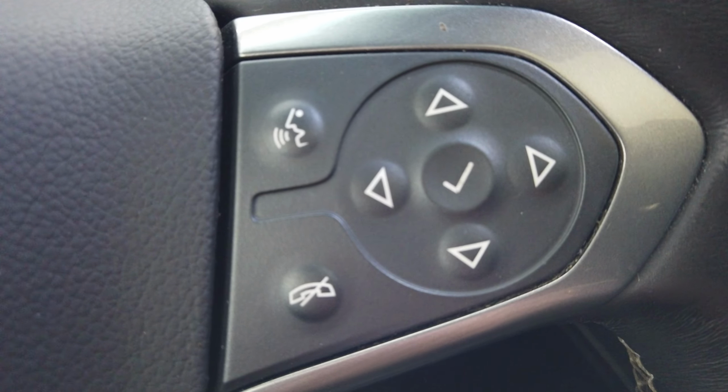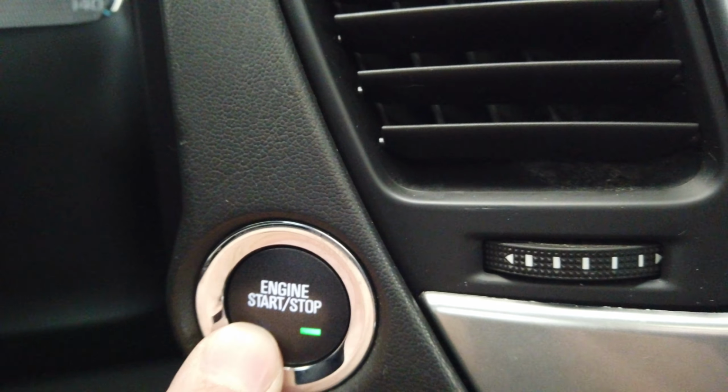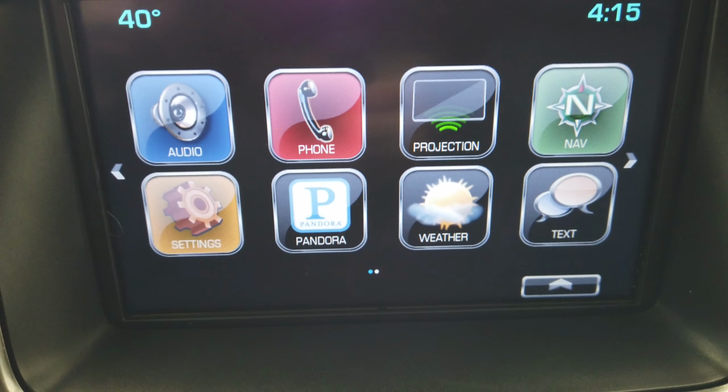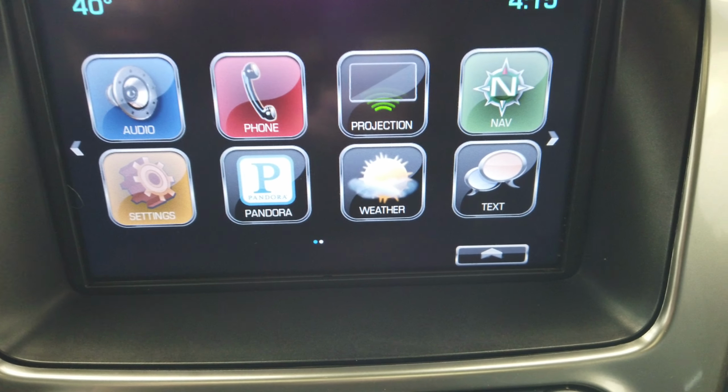This vehicle also comes with Bluetooth up here, and we do have buttons on the side of the steering wheel. This is a push button start. You have navigation, phone projection, all these apps, Pandora, OnStar.